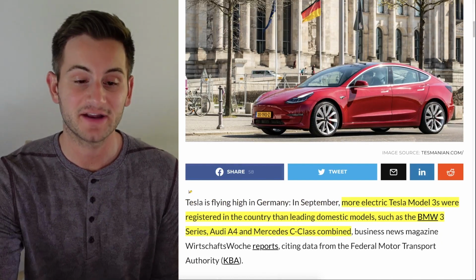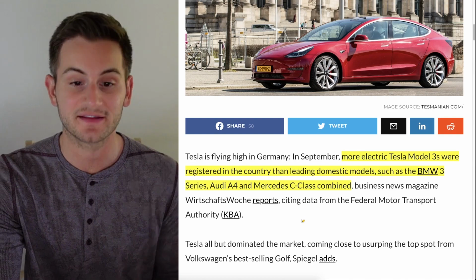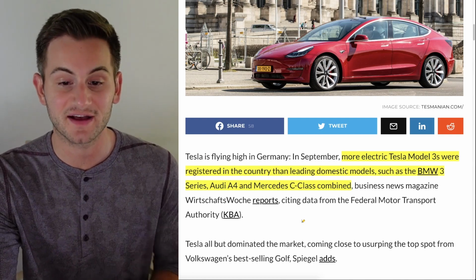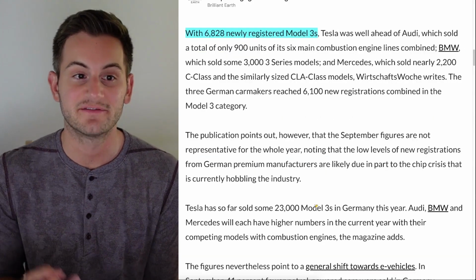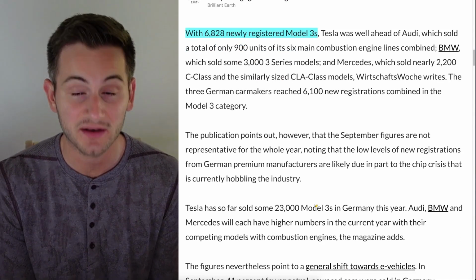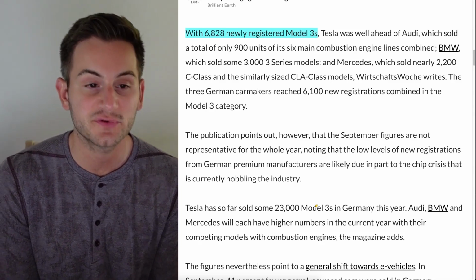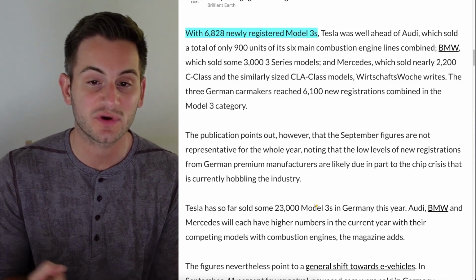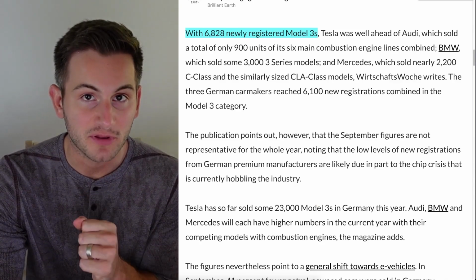But next up, a fun anecdote here. So there were more Tesla Model 3s registered in Germany than the leading domestic models like the BMW 3 Series, Audi A4, and Mercedes C-Class combined. With 6,800 newly registered Model 3s, this was ahead of Audi, which sold 900 units of 6 main combustion engine lines combined. BMW sold some 3,003 series and Mercedes sold around 2,200 C-Class, meaning the three German car makers reached 6,100 new registrations combined in the Model 3 category, without Giga Berlin.